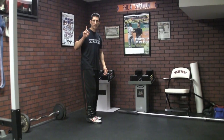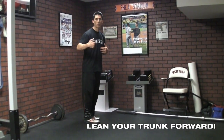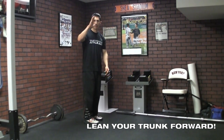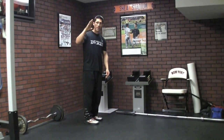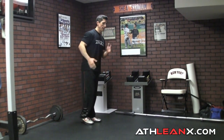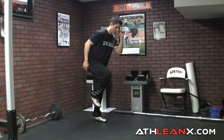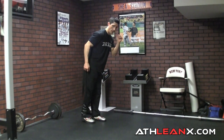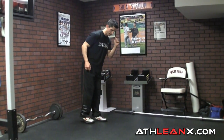But there's one thing I'm not doing. The last piece of the puzzle here, guys, is you want to lean your trunk forward. Especially as you start to run faster, you'll see all the top sprinters are leaning like this. They're not just leaning towards the finish line, they're leaning like this throughout their run. They do that to get their center of gravity more forward, to allow themselves, as they come down, to get that foot right up underneath their hip.